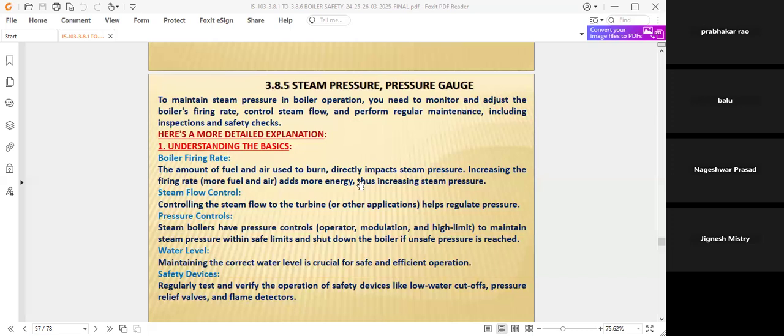We want to increase the pressure up to the working pressure. You have to add more fuel, either coal, natural gas, or furnace oil, depending upon the boiler. More energy will be formed, and thereby the steam pressure also increases. Ultimately, if you reduce or increase the firing rate, it will affect the steam pressure. That's why the firing rate has to be maintained optimally with respect to the steam pressure, because the steam goes through the steam drum, and it is a very important step to maintain the steam pressure.